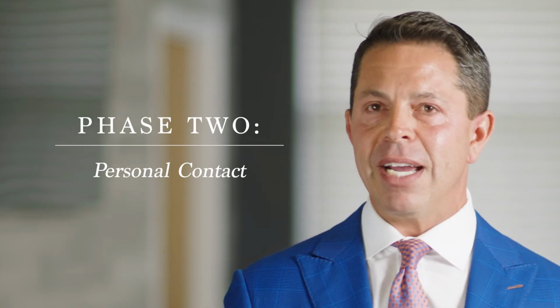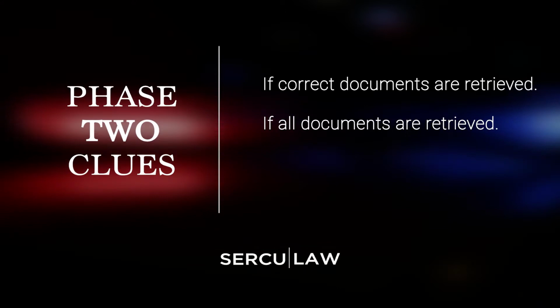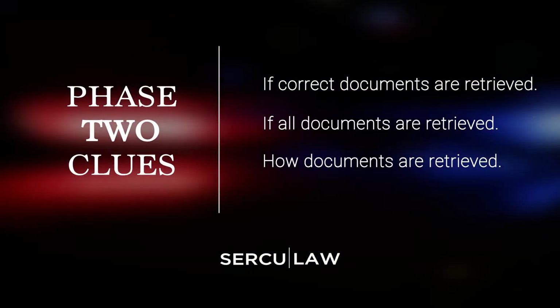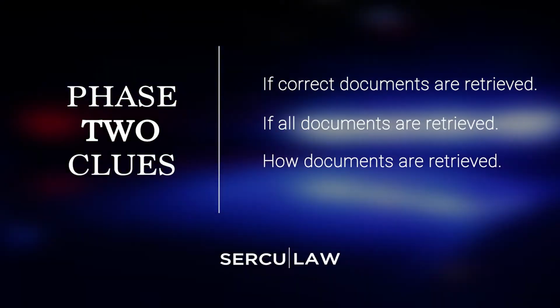So there's a second phase, and that's after the motor vehicle pulls over. And now that's called the personal contact. The officers are trained to look for one or more documents while asking distracting and annoying questions. What they're looking for is to see if you answer the questions timely and rationally, but they're also looking to see if you retrieve the correct documents, all of the documents, and how you get the documents. Do you fumble the wallet that the document's in? Do you drop the license?